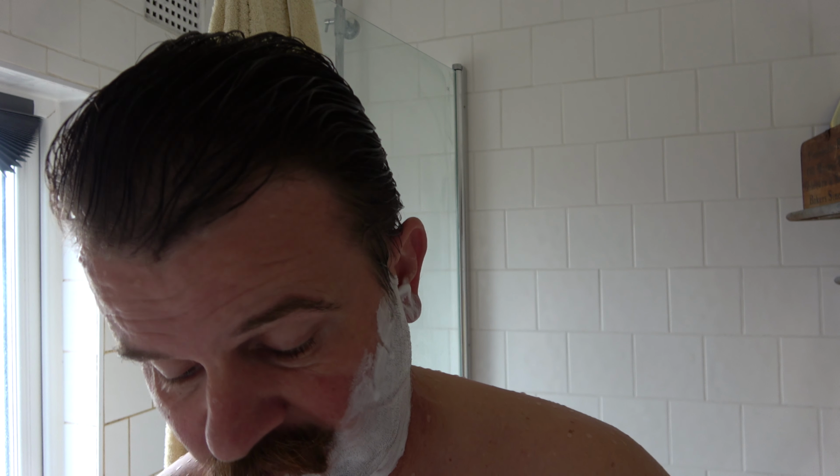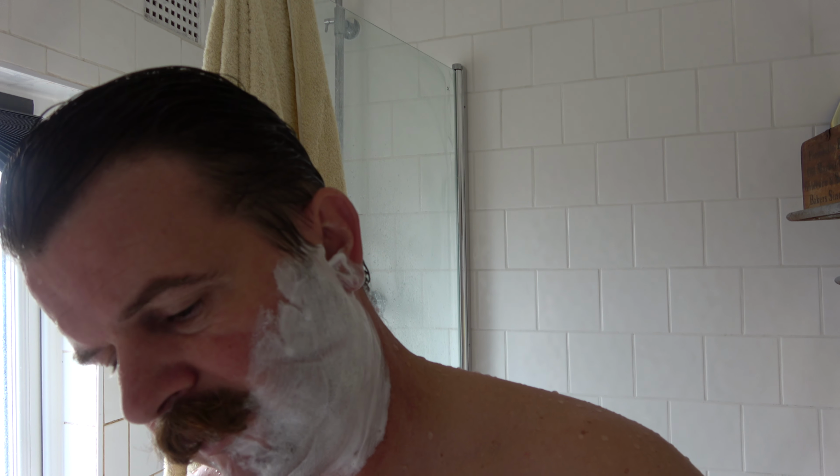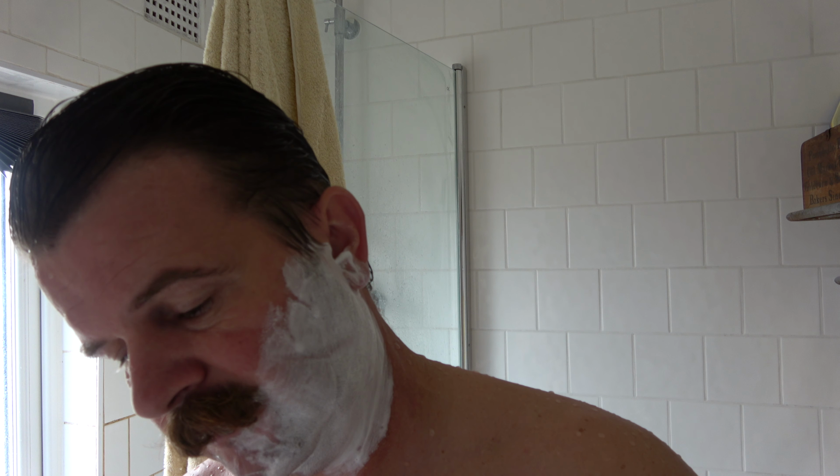Yeah, I'll have to have a look under the scope. I reckon that is a 12,000 edge. Sometimes you can get them a bit too keen, but on the whole, it's a great, great edge. It's one I've shaved with for years. Shapton Pro 12,000. Years and years. Before I moved on to getting some natural finishes and stuff.